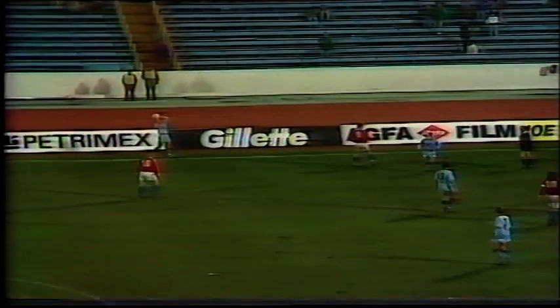It looks at this stage as though England are going to come out of this very testing arena with a draw, which is exactly how it ends. A fine match for the spectator. Czechoslovakia proving to be one of the stronger European nations with some excellent technical players, and England twice dug themselves out of difficulties here in Prague.